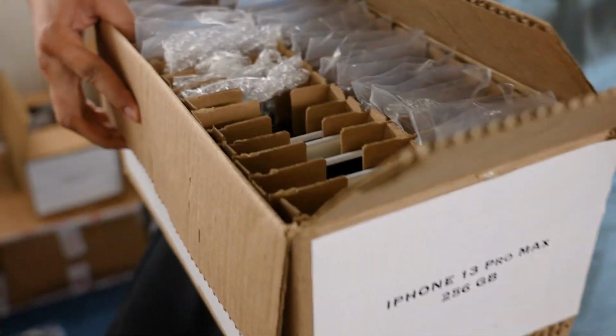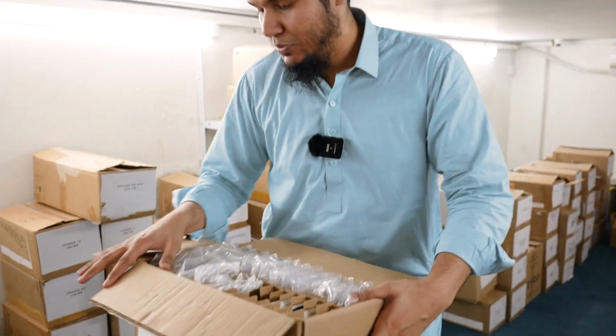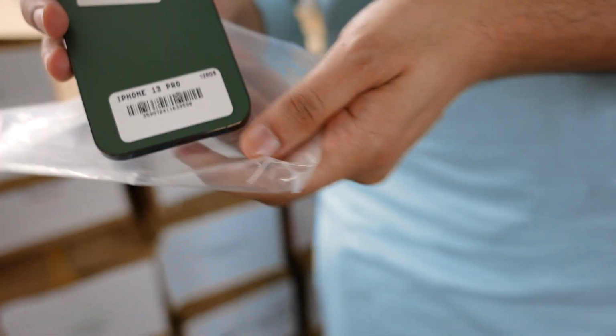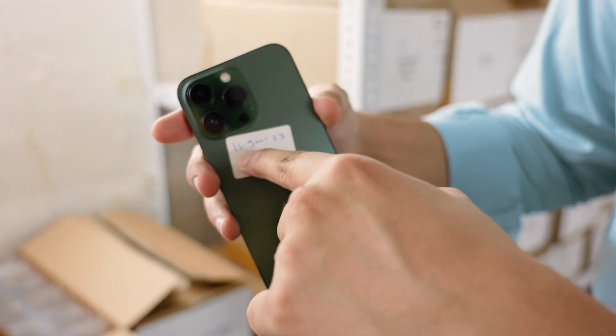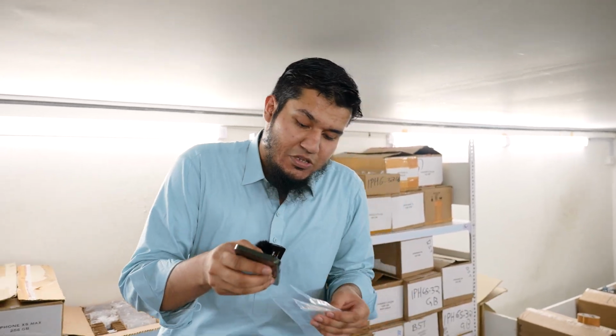So here we have the iPhone 13 Pro Maxes in use, with 10 months Apple warranty. iPhone 13 Pro 128GB at an amazing price, 10 months Apple warranty, battery health is 100%, condition is grade A, and the color is alpine green. Let me show you one piece from here. So here we have the iPhone 13 Pro 128GB. As you can see, the warranty will expire on 15 June 2023, 10 months Apple warranty, battery health is 100%. The price is only 2950 dirhams for iPhone 13 Pro 128GB.